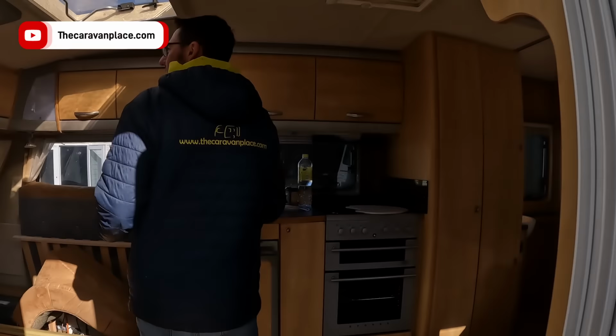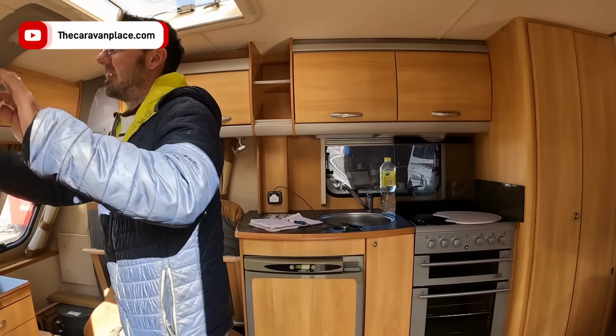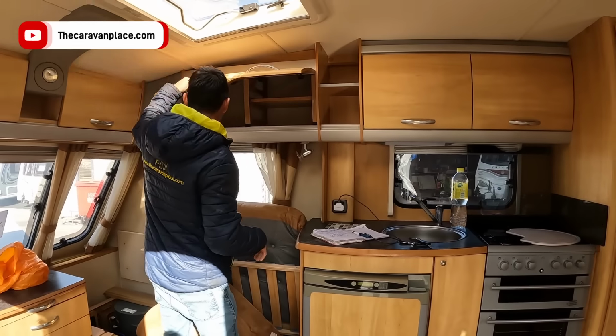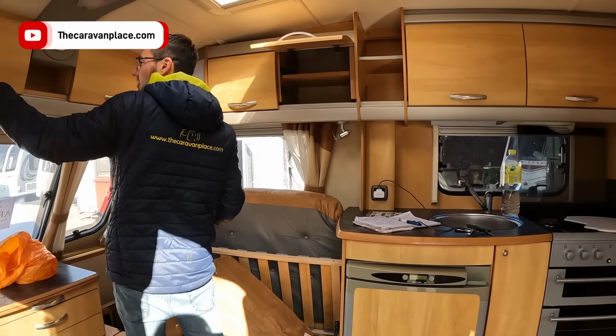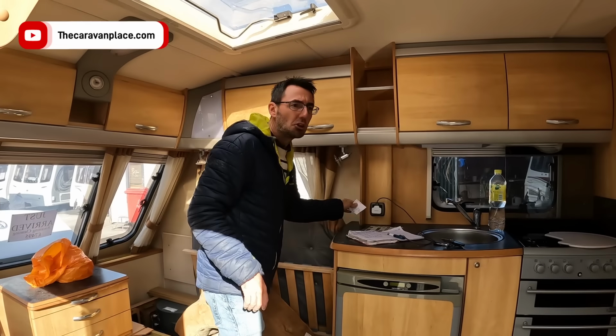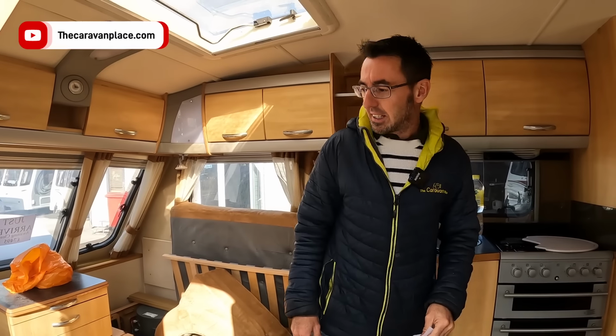He's just starting his PDI on this one. No, it's just literally trying to get it ready for sale, because there's a few little jobs that need doing on this. I can't find the radio.